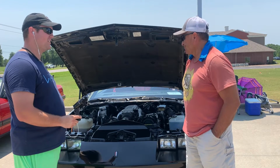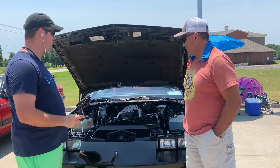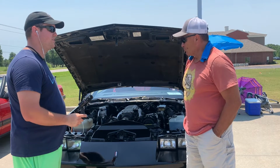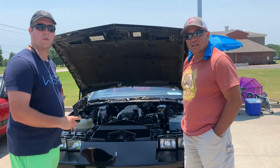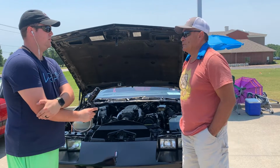Are you guys from around here? Yeah, we live out south of Morris here. Very cool. Do you have any other classic cars besides this one? No, I'm looking for a pickup, my next project. What kind of car is it? It's a 1985 IROC Z28 Camaro.